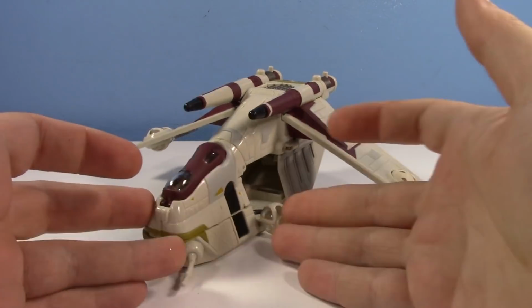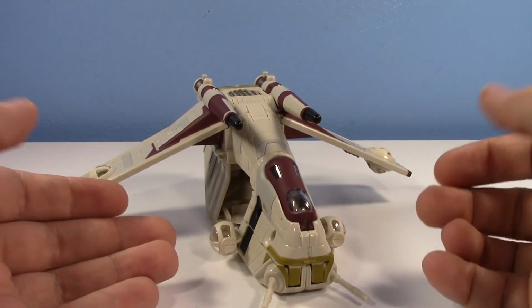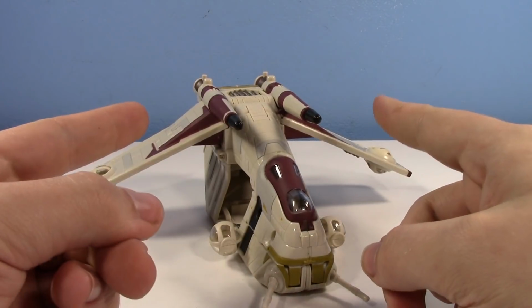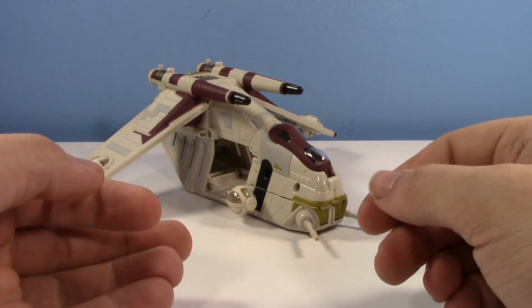There is a music video from when I was a kid that had Attack of the Clones footage, and every time I see a gunship, I think of that song. I know it's very edgy, but it's just a correlation I always make.